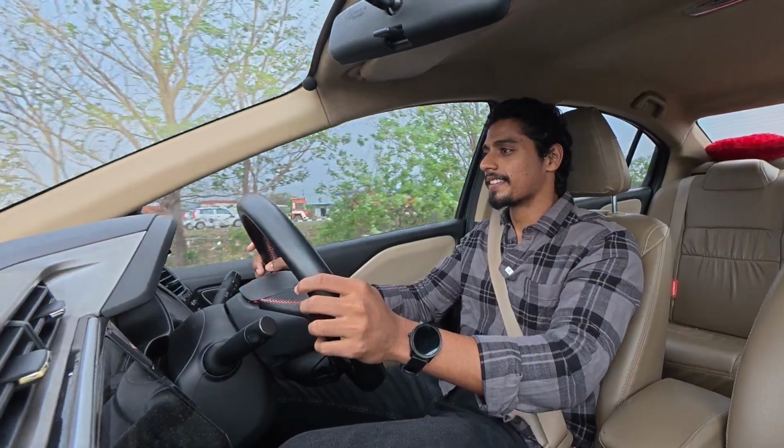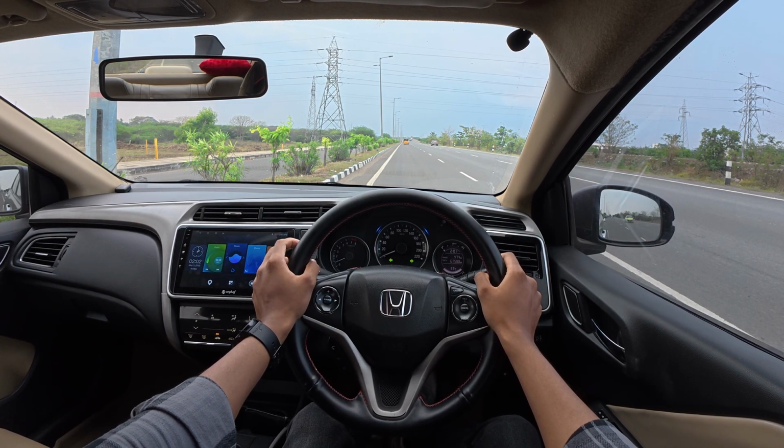That spun the wheel like crazy. I saw a lot of smoke. So let's launch the car.